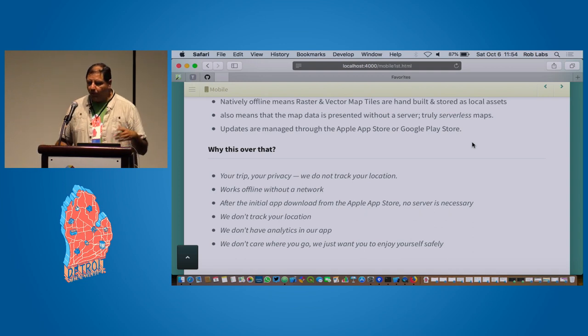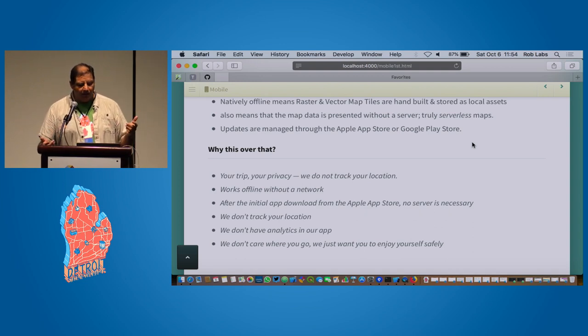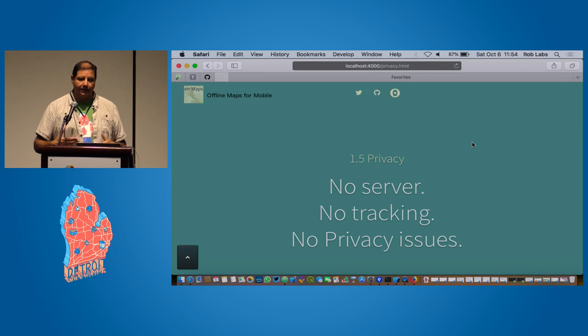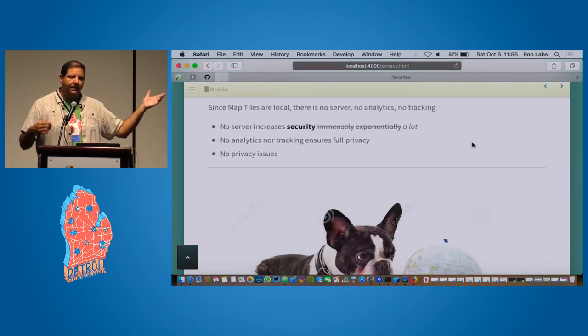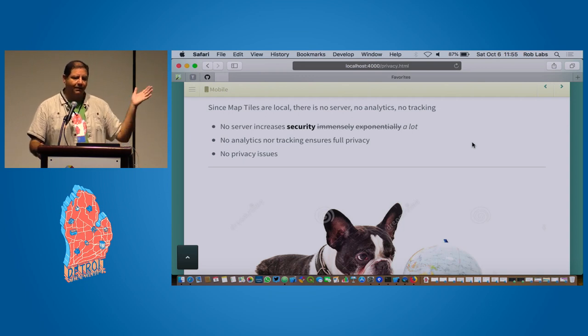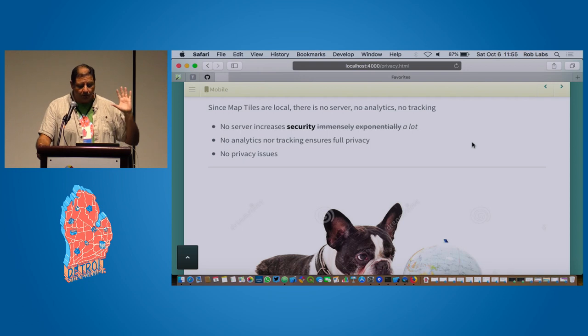Now, when you don't track location and it works without a network, we're trying to go for a really good experience. The other thing it goes for is privacy. So if there's no server, then there can be no tracking and there's no privacy issues. Okay, so I don't do analytics. I pulled analytics off my roblabs.com. It was unactionable information, just useless, just passing it to Google, which is fine. But I want to get to the point where I'm saying, I have privacy maps. Why am I tracking you on the .com? Privacy is security, so it increases your security a lot. So that's another thing that I'm going for here. So private maps.